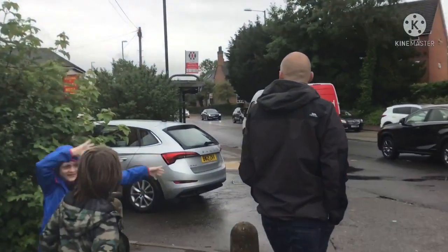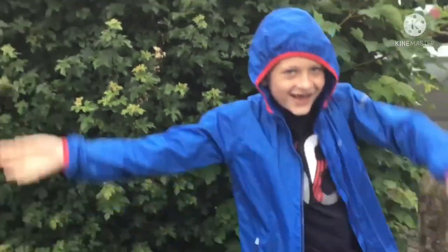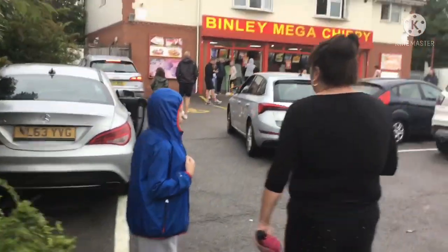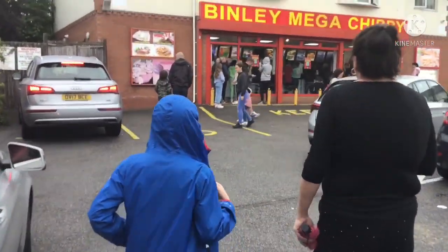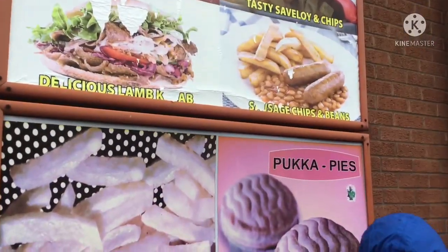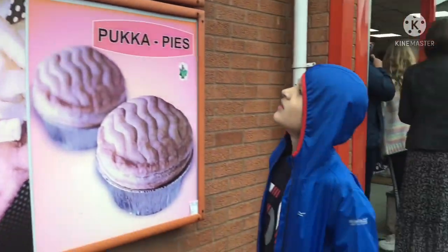Right near a busy road and a few buses as well. As I was trying to say, there is a bit of a queue, but it's not that much of a long one because we went here a few days late. So let's have a look inside and see what we can order for the brothers. We're going to have sausage chips with beans, and some delicious lamb curry. I'm not having that. Chicken nuggets.